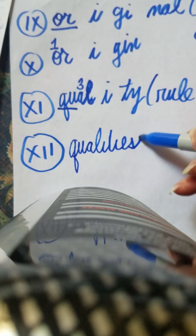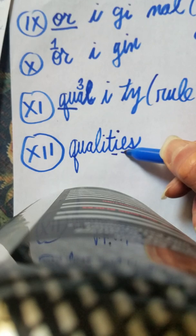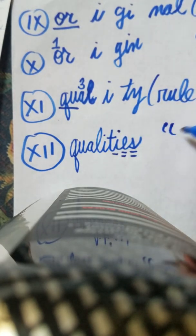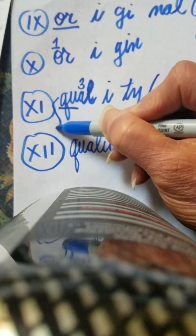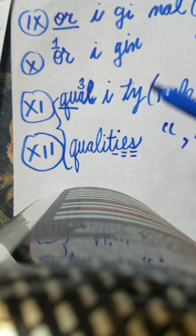There are many great qualities that Leonardo da Vinci had. Qualities. Okay, so we change the Y to an I and add ES. We still have the Q and U, that's rule 1, but when we change the Y to an I, that is rule 15. And what do we do with these 2 words? Okay, let's review these words.